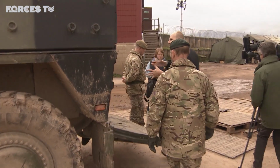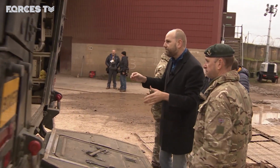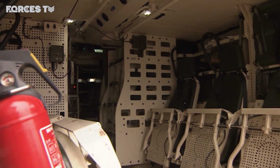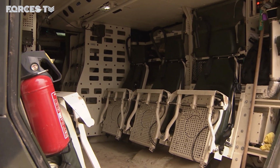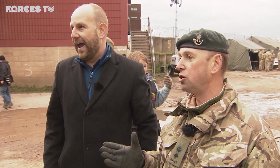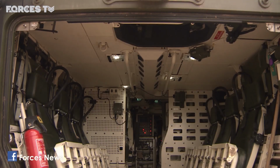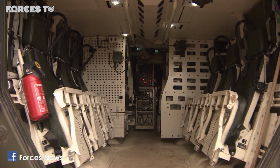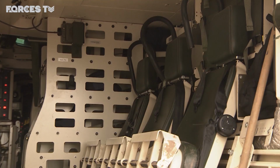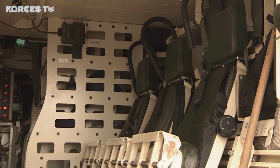Let's just take one last quick look around the back and inside, because of course that's where people are going to expect to be. I mean, that is fairly familiar to people who've been in a Mastiff, but is that roomier? It's much roomier, much more head height, so you're a tall chap, you would certainly fit in whilst wearing your Virtus equipment. And it's got to be comfortable for people. If they're going to be in the back of this vehicle for a 2,000 kilometre road move, they need to be able to get out at the other end fresh and ready to fight.